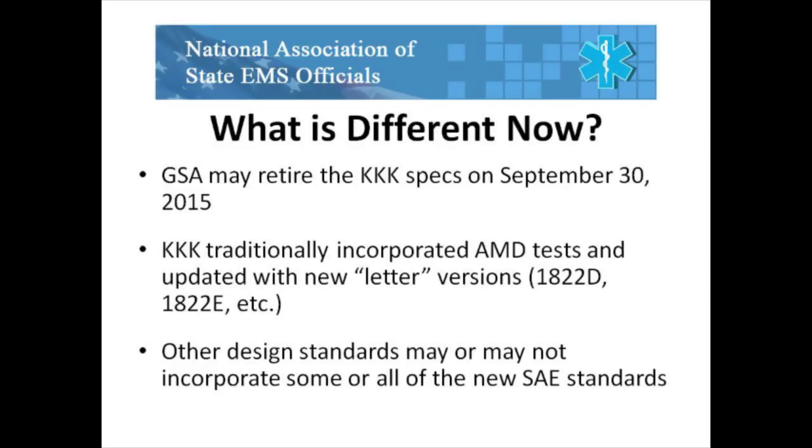Jim's portion of the presentation that he just mentioned references tests. The Ambulance Manufacturers Division of the National Truck Equipment Association historically was the only source for crash or other testing related to ambulance design to make sure that as constructed, it would really hold up the way it was meant to hold up. And those AMD tests were often incorporated into the KKK spec as each new generation of the KKK spec was published, and that's when they would get a new letter.